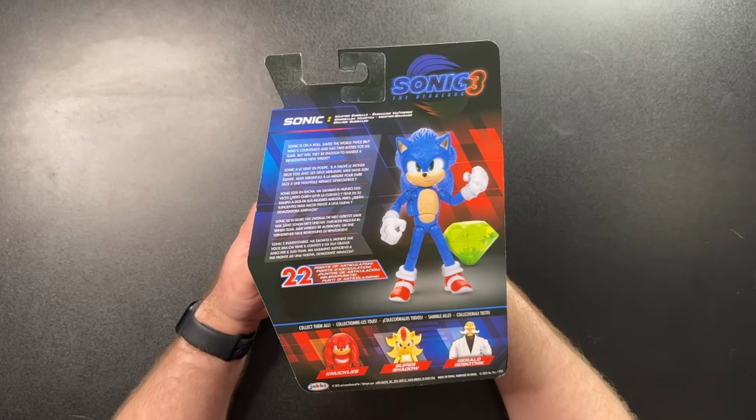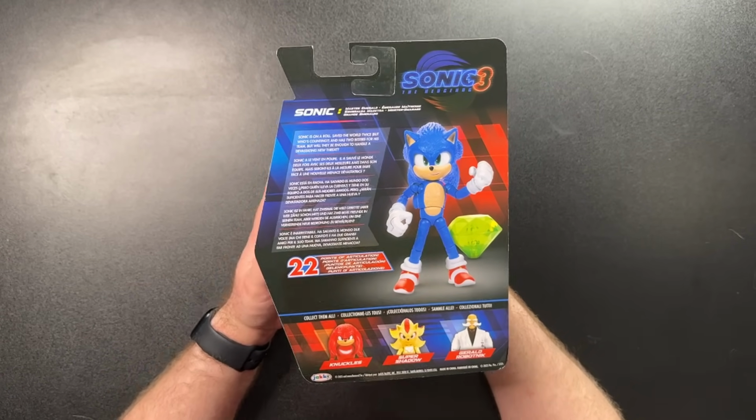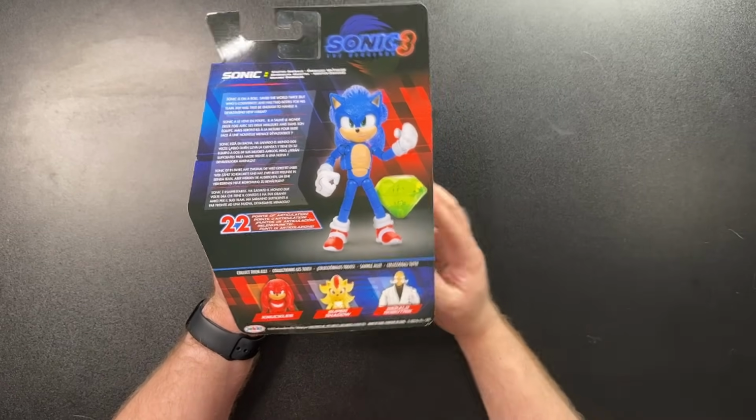And it has 2 besties for his team, but will they be enough to handle a devastating new threat? 22 points for articulation, the rest of the characters in the wave. So let's open this up and see what it's like. And thankfully there's nothing like pinning him down, so we just gotta get everything out very loudly.